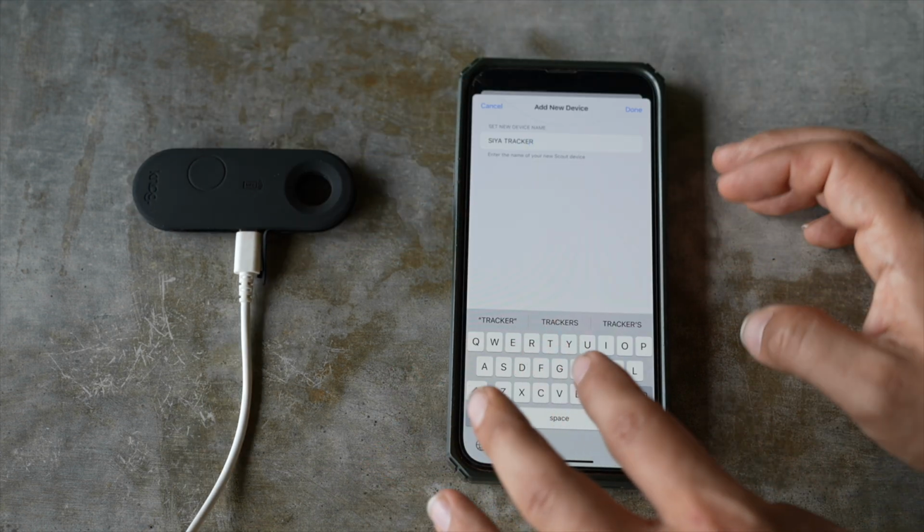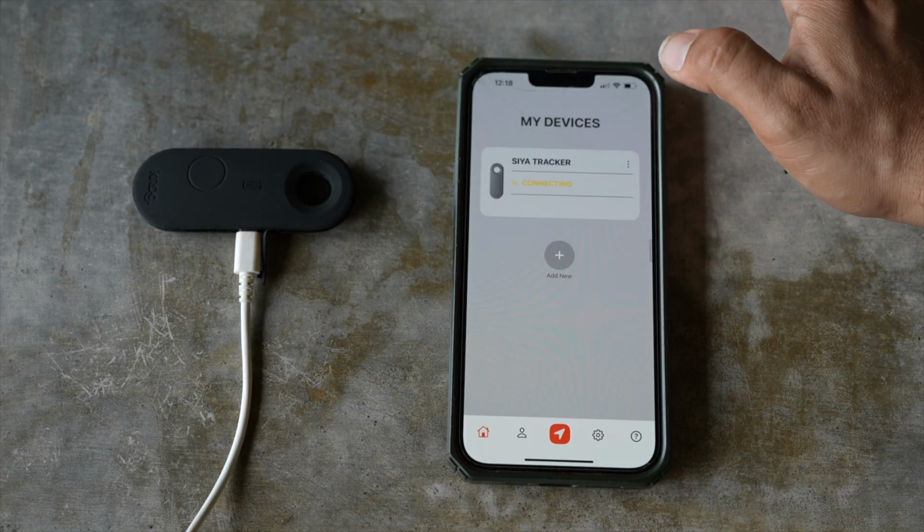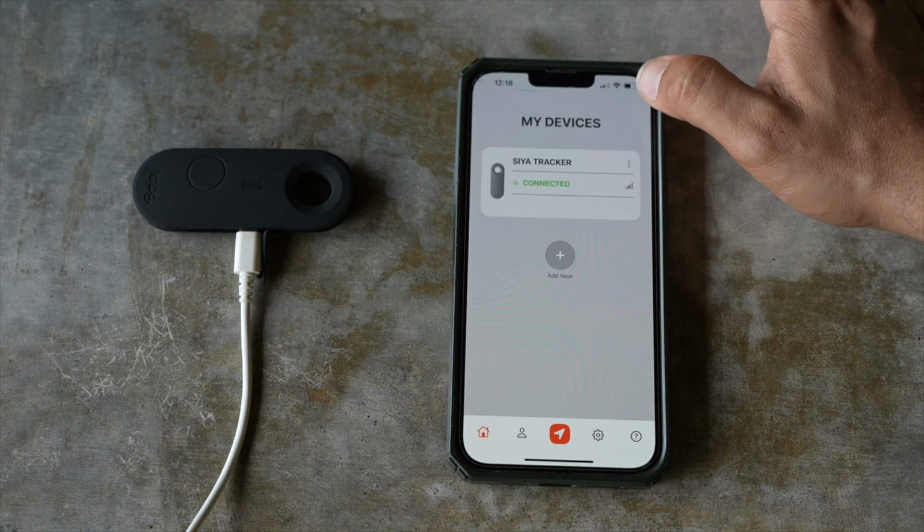It's also super easy to set up. I just downloaded the app and activated the Nog device, and then I could just start tracking it. You can also use it to make sure that your bag has made it on the flight. So this gives you extra security.